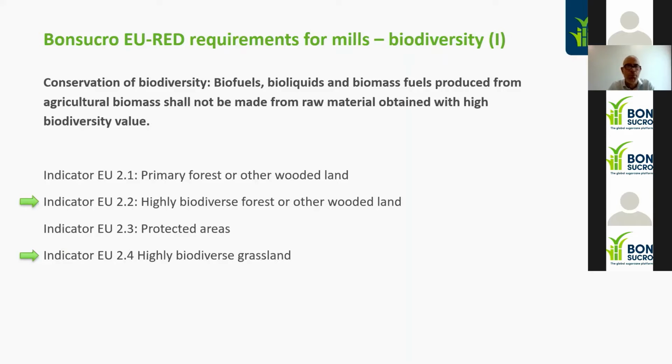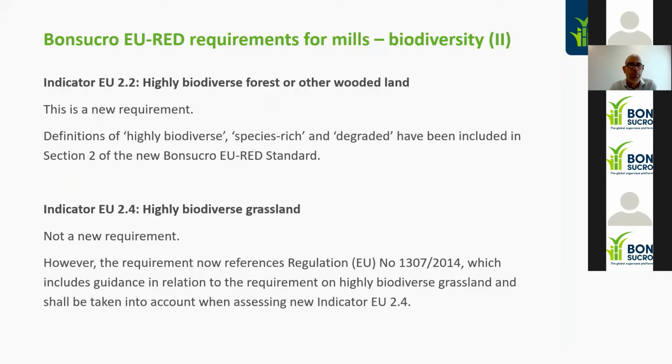Well, that general principle hasn't changed. There are 4 indicators under that general principle, briefly summarized here. You can, of course, again read the full indicators in the Bonsucro EU-RED standard. 2 indicators haven't changed, indicator 2.1 and 2.3, and there are 2 indicators, 2.2 and 2.4, where there has been a change. And I'm highlighting these requirements.